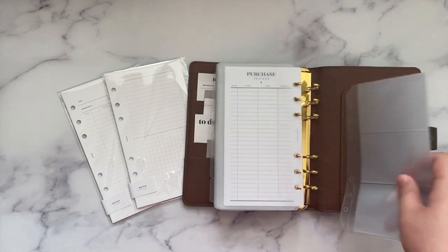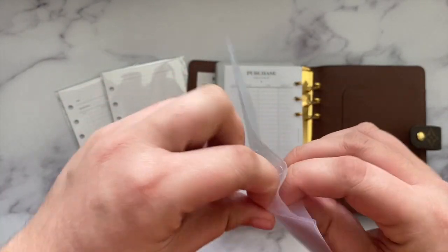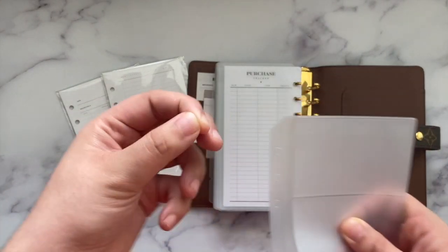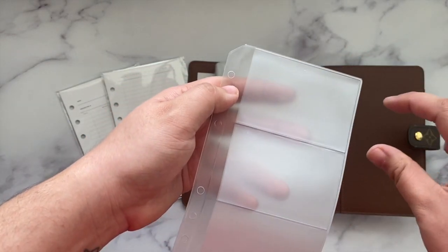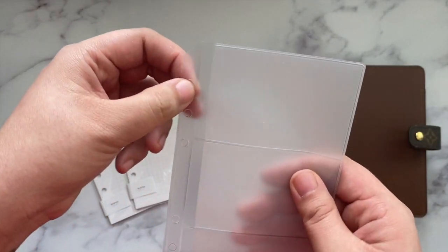I liked the ones from Infinite Lotus because they have designated slots, so it doesn't share. So the front and the back don't share, so you can hold 1 card in here and it has its own little spot, as opposed to the ones from Cloth and Paper. It's just on the front, so if you want something on the front and the back, it's in the same spot and it stretches out. I like that these have their own individual pockets, and I believe these were cheaper too.